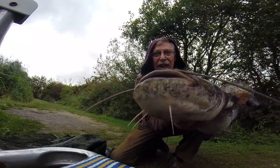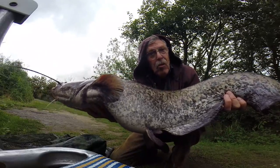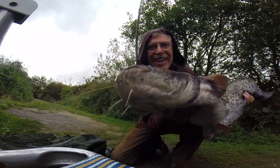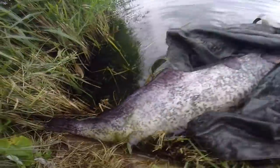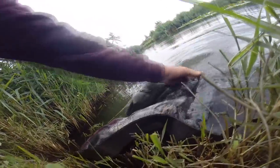Crackerjack. Look at the mouth on that. It makes me wonder, you know. Should be using more combo baits. We use combo baits when we're sea fishing, don't we? That's a beauty. Let's get him back. Here he is. I must make sure I don't get the old camera wet.